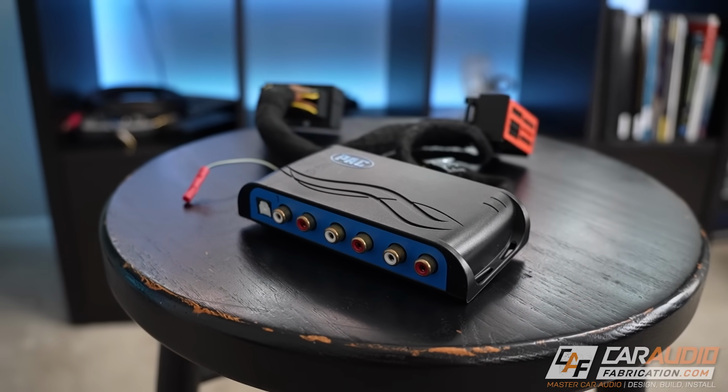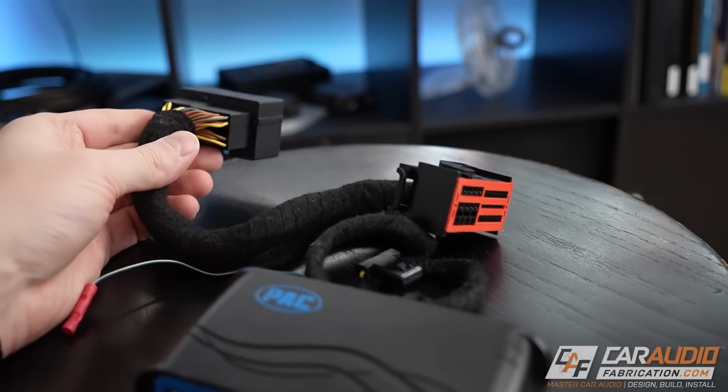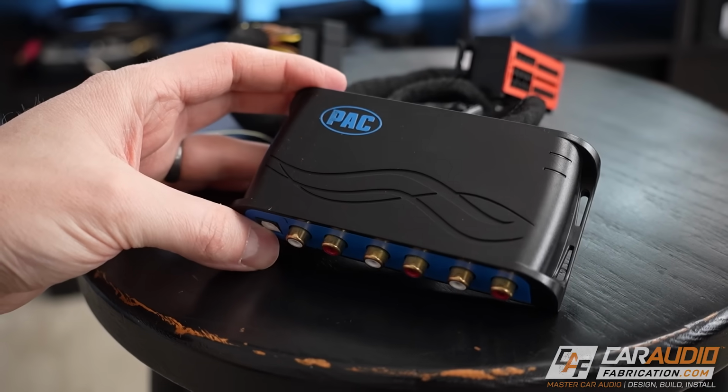With that said though, we shouldn't completely rule out new vehicles because a lot of times we can get an aftermarket interface solution that allows us to have RCA level pre-outs out of the factory system. Now, when you're looking at a new or used vehicle though, how do you really know if there is a solution to install an aftermarket head unit or if an aftermarket preamp solution exists?